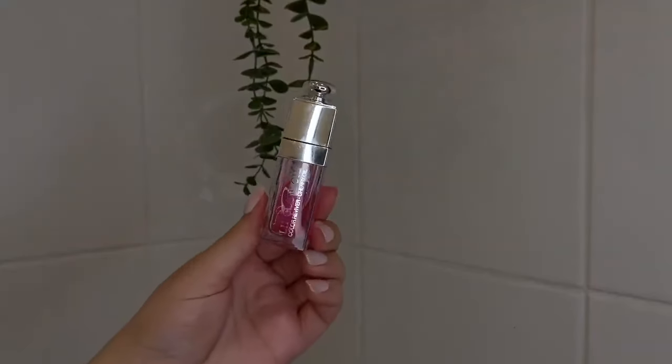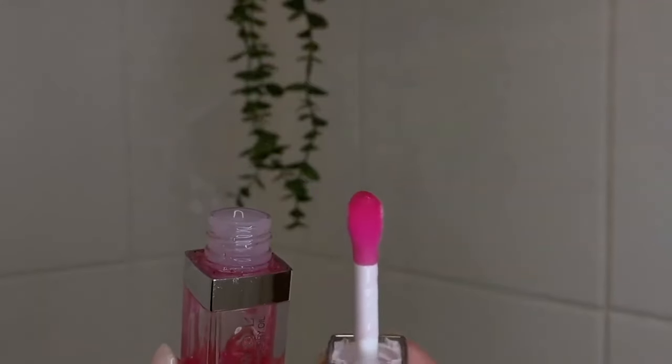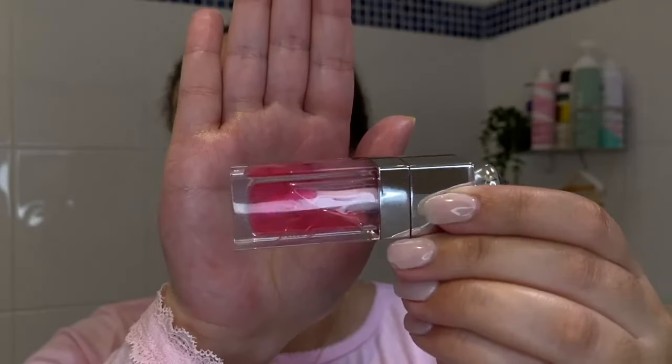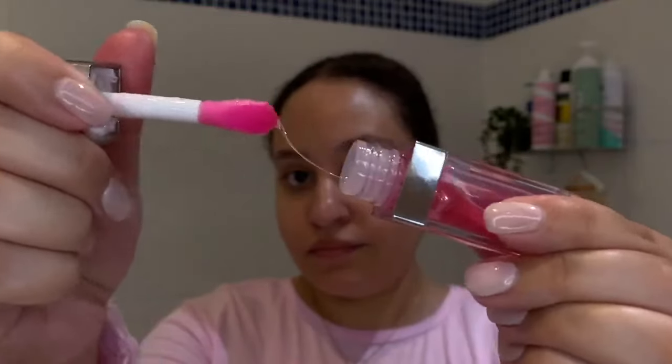Keeping it pink, I thought I'd go in with my Dior lip oil that I never like to use because my bestie got me it, but at the same time it's really hard to resist. It's so good. If you've been thinking about getting it, get it.